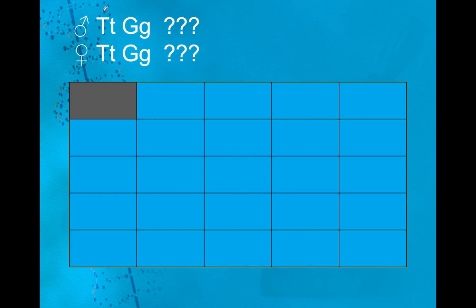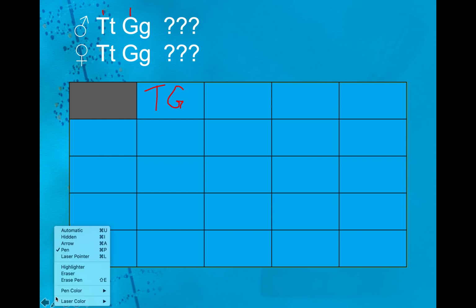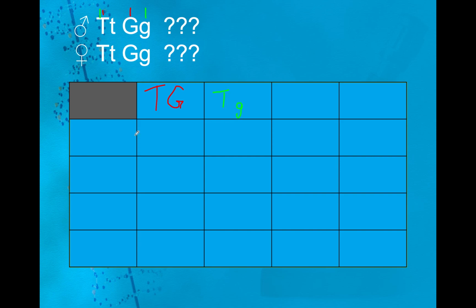All right. So we're going to take the first T and the first G, which is going to be capital T, capital G. All right, I'm going to change pen colors here. Let's go with green. Now, the outside T and the outside G, we're going to find the ones on the outside of each. So this is going to be capital T and a lowercase g, because that lowercase g is found on the outside.